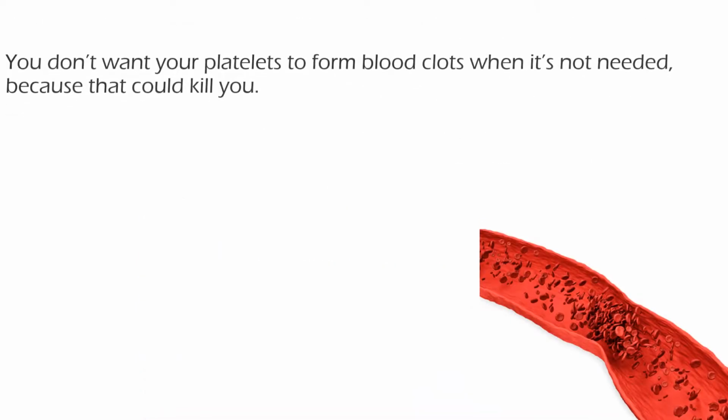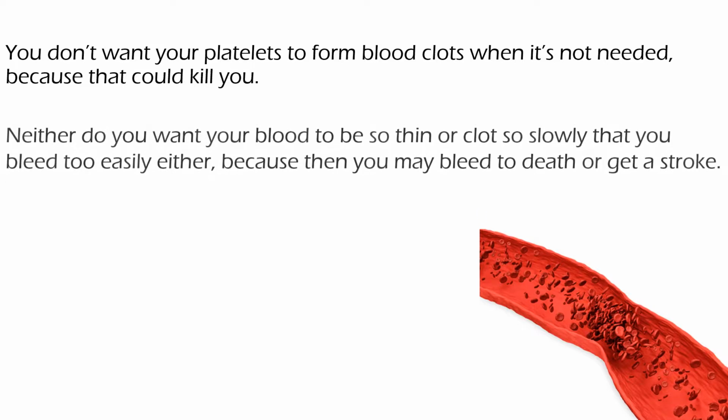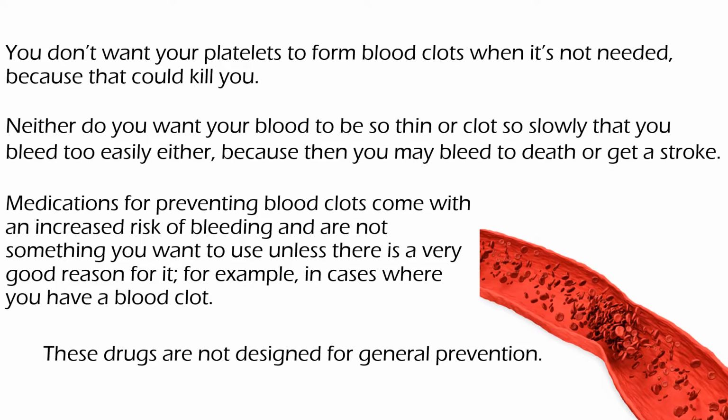You don't want your platelets to form blood clots when it's not needed, because that could kill you. Neither do you want your blood to be so thin or clot so slowly that you bleed too easily either, because then you may bleed to death or get a stroke. Medications for preventing blood clots come with an increased risk of bleeding and are not something you want to use unless there is a very good reason for it. For example, in cases where you have a blood clot.